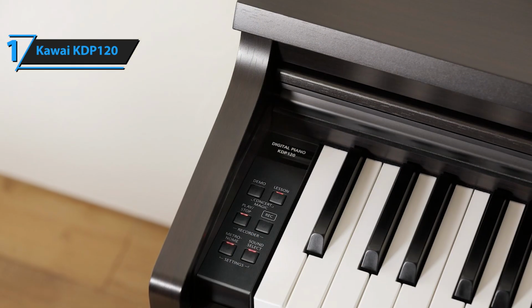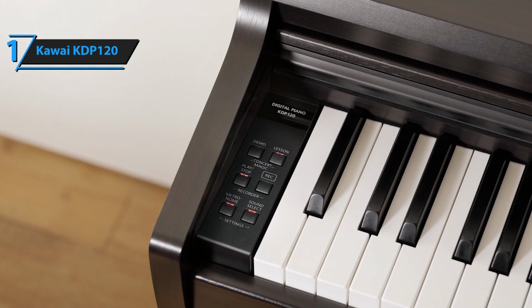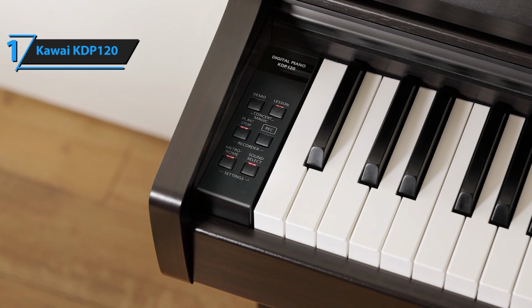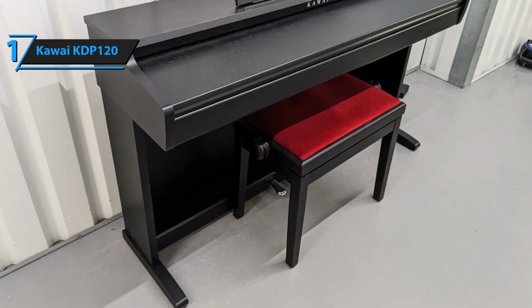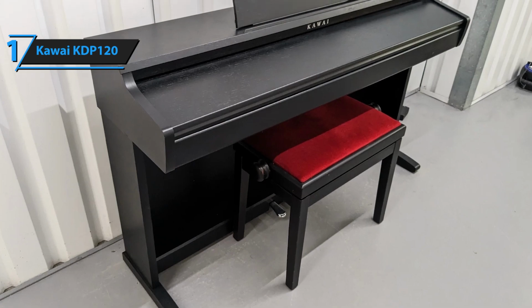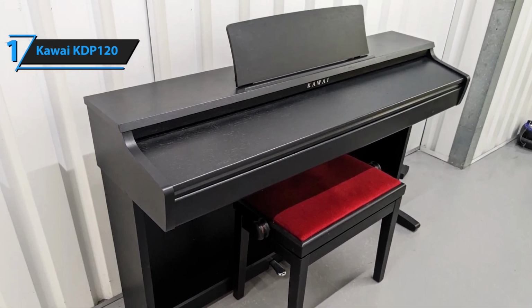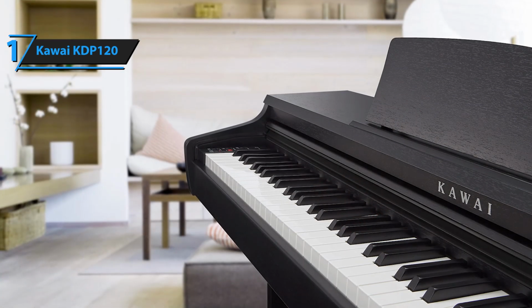This digital piano records each note individually, capturing the nuanced harmonic essence of a concert grand piano. This meticulous recording process ensures that the sound produced by each weighted key is a true reflection of the acoustic original. Kawai's exclusive harmonic imaging sound technology is employed in the KDP120 to deliver detailed acoustic nuances across the keyboard's dynamic range.